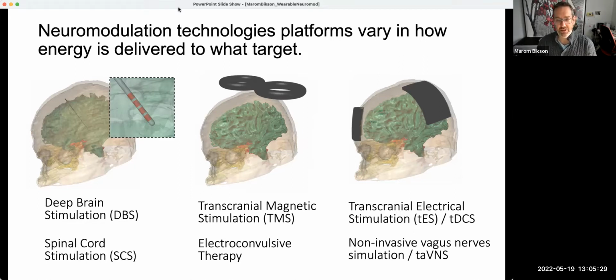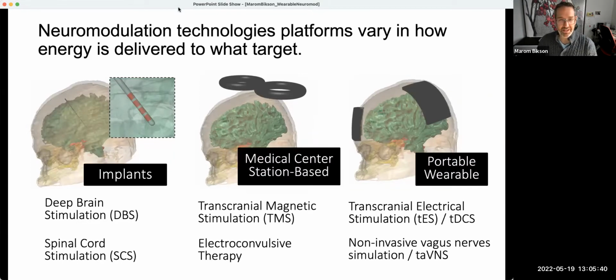And then you have these other technologies that are transcranial electrical stimulation, but are low power, or are non-invasive electrical stimulation directed to central structures and are low power. I can divide these up into implants, things that certainly will require surgery, interventions that in their current form involve going to a medical center, and these other forms of technology, which are in principle portable. They could be used at home. They could be easily moved around in the ICU. And these kinds of technologies are taking on additional importance in the era of COVID.